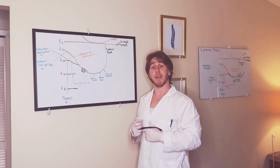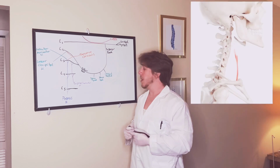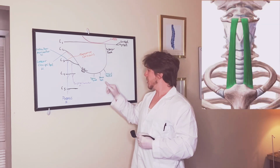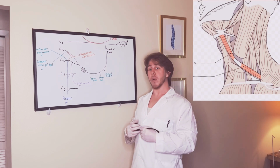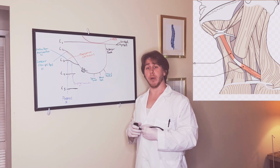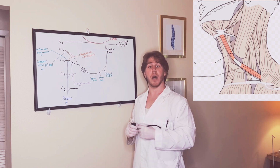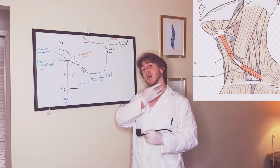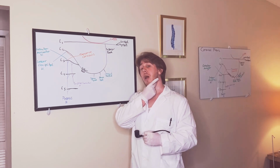Moving to the muscles, they are very easy because they tell you where they're coming from to where they're going to. Sternothyroid to the thyroid cartilage, sternohyoid to the hyoid bone, and omohyoid. Omo means shoulder. The omohyoid muscle has 2 origins and insertions. It'll come out of the shoulder, come up and join a common tendon, and then that tendon will move up.